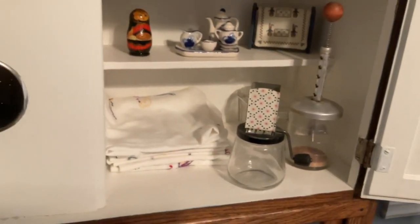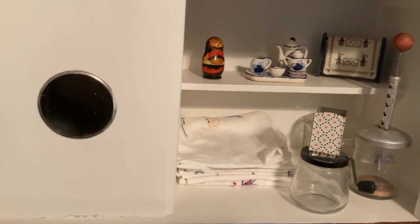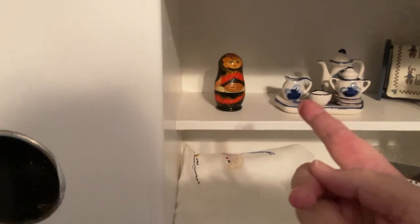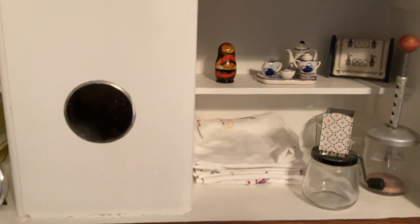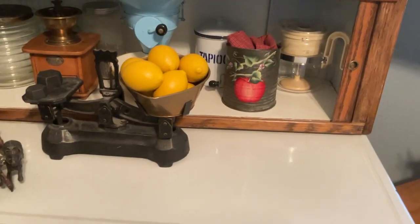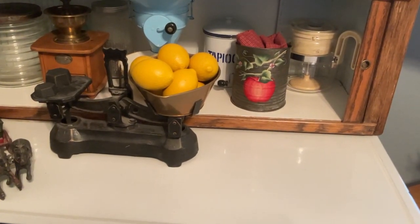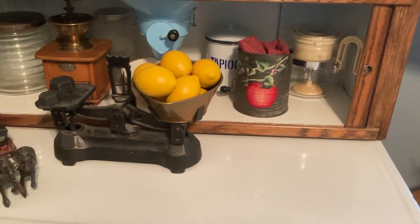Then there's a vintage chopper and a vintage nut chopper, and then some vintage linens. And this little gem right there is one of the Russian stacking dolls. I think there's seven inside of her. And then if we go below, let me back up here a little bit. We have a vintage coffee pot, Lucite, I want to call that plastic. From, I think, I want to say the 50s. It could be earlier than that.